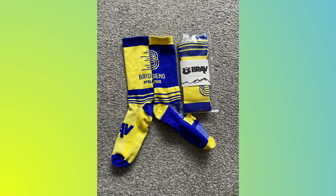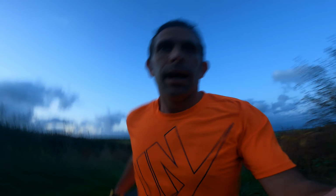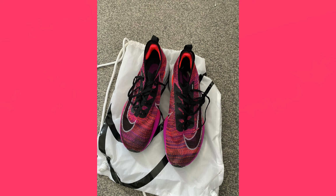Rolling down into the socks, we just had some new Brav socks made for Abingdon Athletics, so again they match the vest, and they're a fresh pair, which is always great to be putting on. I've got another pair which I've tested out, totally fine. It's a nice fresh pair for the day. And then the shoes, I'm going with the Nike Alphaflys. I did Cardiff Half in them, they were great, felt so comfortable, so I'm going with them again. Bought them for this marathon, so that's why I'm wearing them.